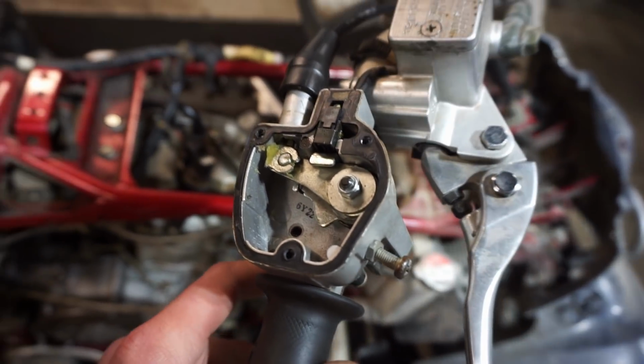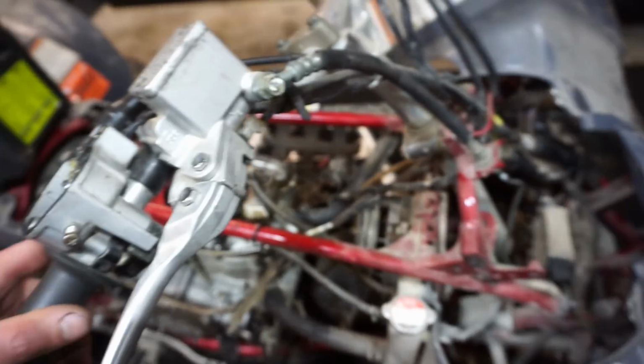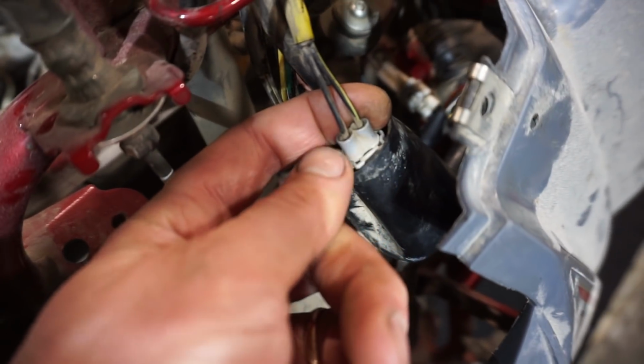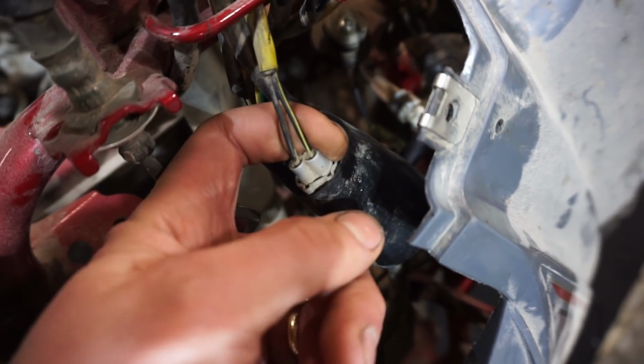So what we're gonna do is just bypass this thing. People just bypass these all the time. So we're gonna follow this wire down right here, and it goes down to this plug right here. We're just gonna take that apart and then join those two wires together, and that will bypass the switch.